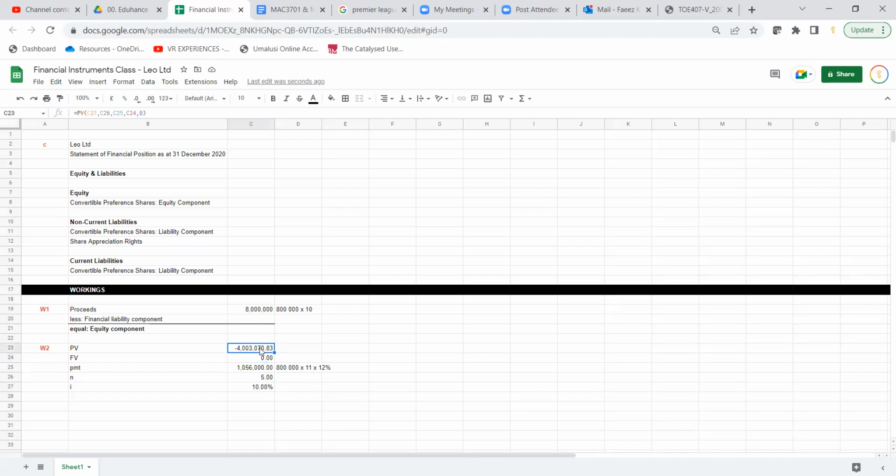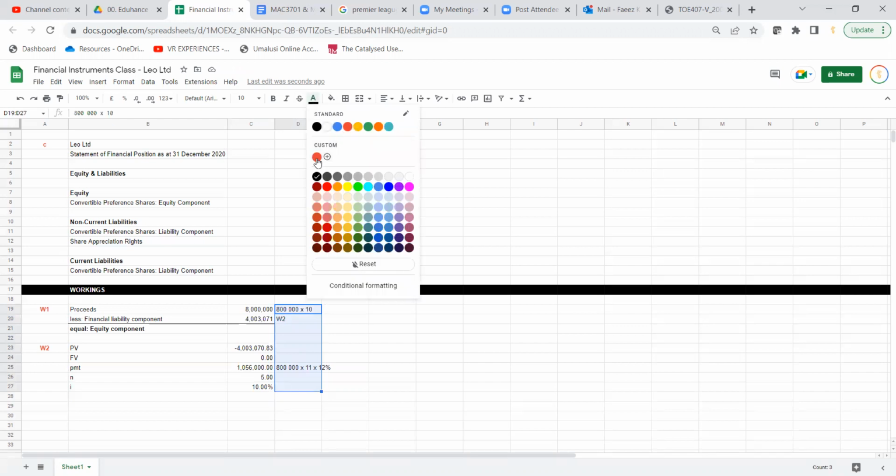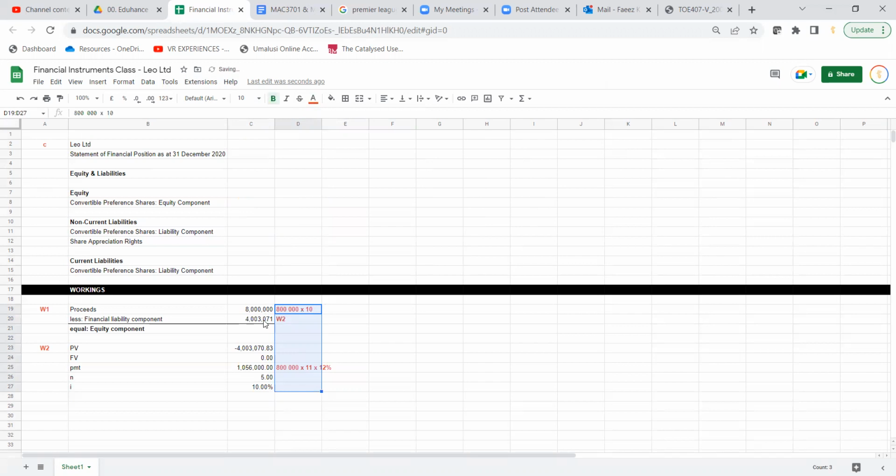So that means the future value of the liability component is 4 million rand. So we plug that in over here. It needs to be positive. This is going to be working 2. So the equity component is simply going to be that minus the liability component, and as a result, the equity component is 3996. The equity component never changes, so we can simply plug that in over there. The equity component won't change, so we're going to have here working 1.